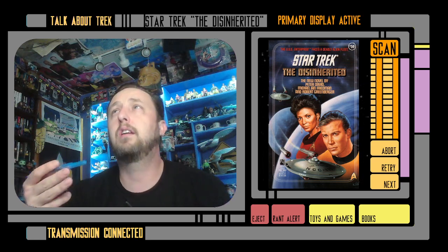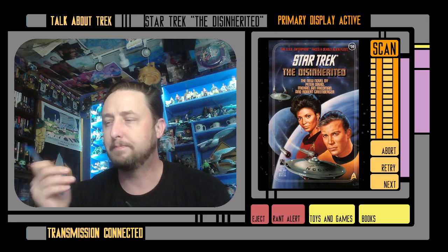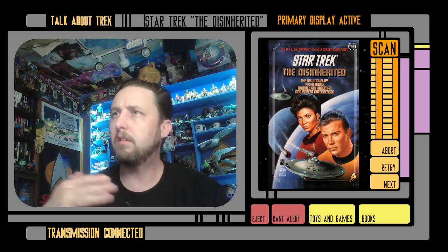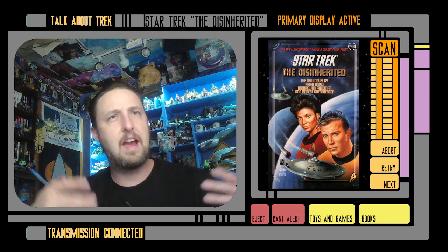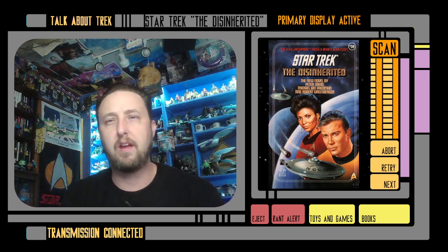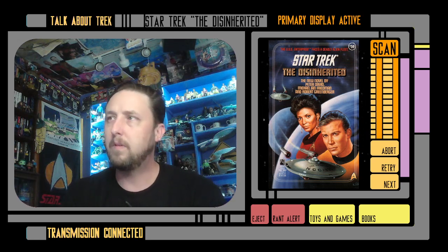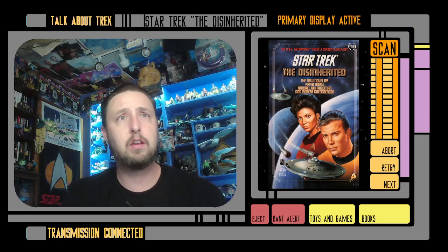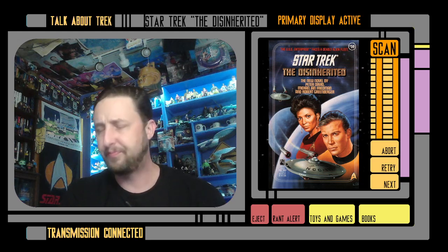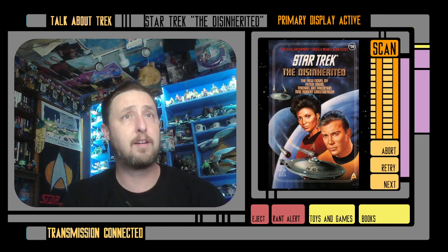And it's a great Chekov story because it's early, nervous Chekov. He's kind of finding his way, seeing his role and how he fits into things. And there are a lot of very interesting moments that play out because of that.